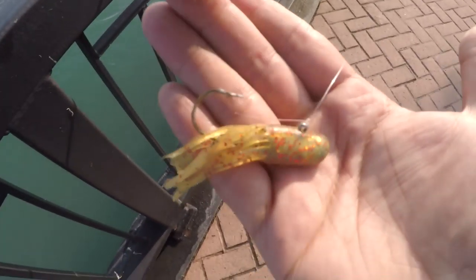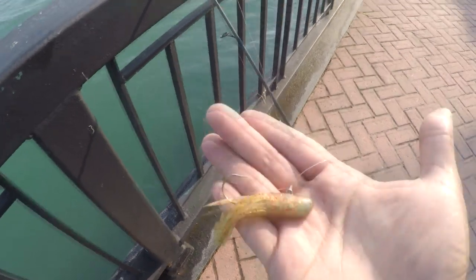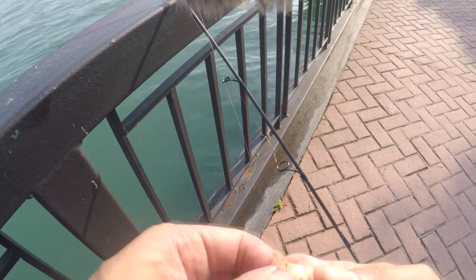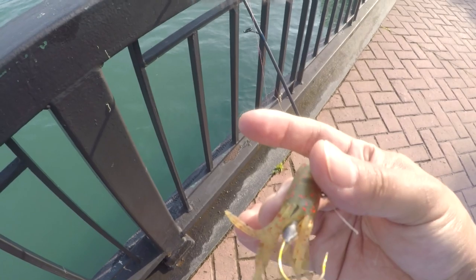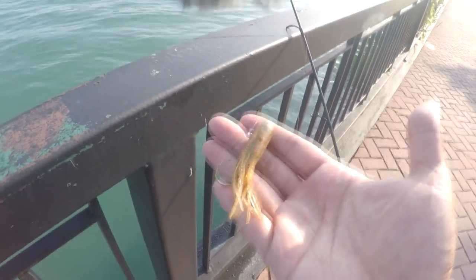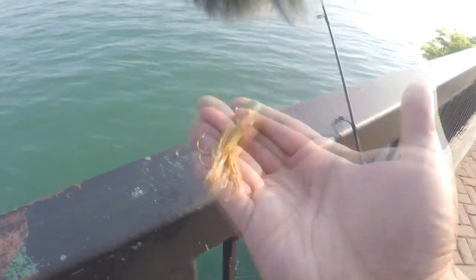So as you guys can see, I got a tube jig right here. This is a tube slipped over a 3/4 ounce jig on the inside. It's a long tube jig. I like to go a heavy jig because the Detroit River is really, really deep. But I get some nice big smallies on here, so let's do this.